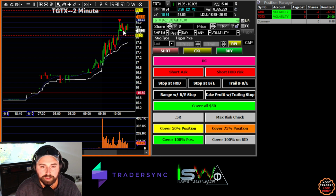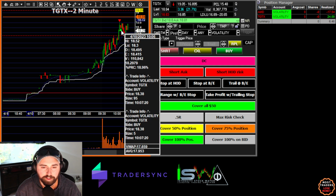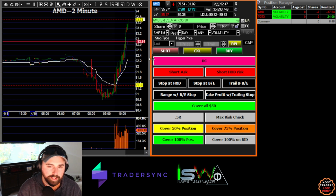Gave us a pullback, was looking for more, closer down to that 1810 retest, but unfortunately it didn't seem to want to give it, so we ended up taking this thing off for 24 cents. And then we'll just take a look at the AMD chart.